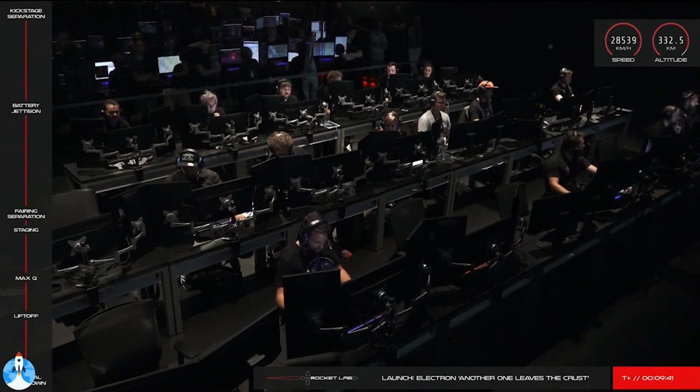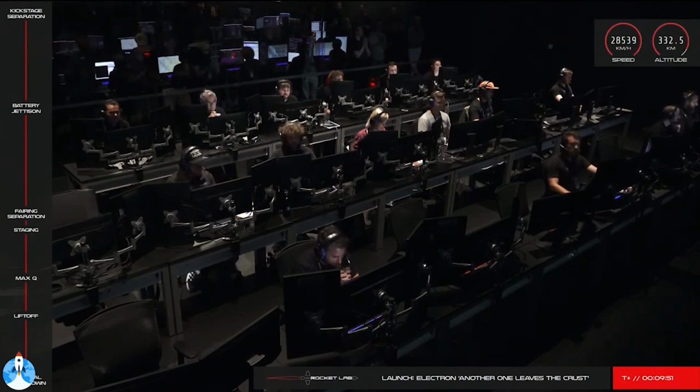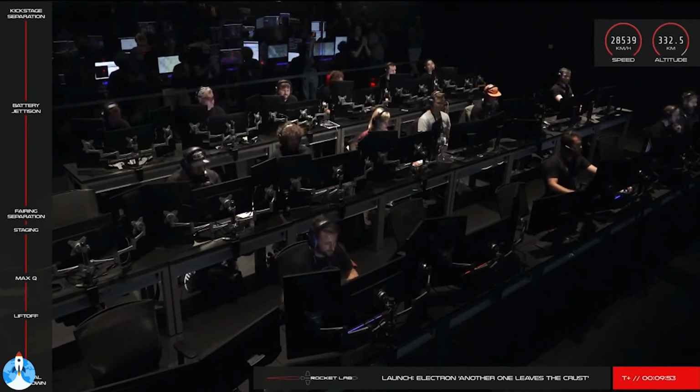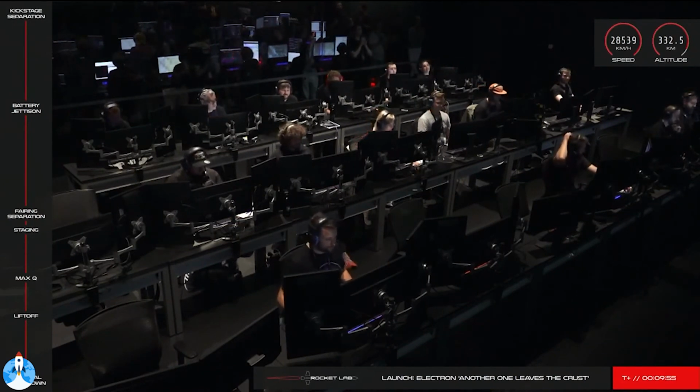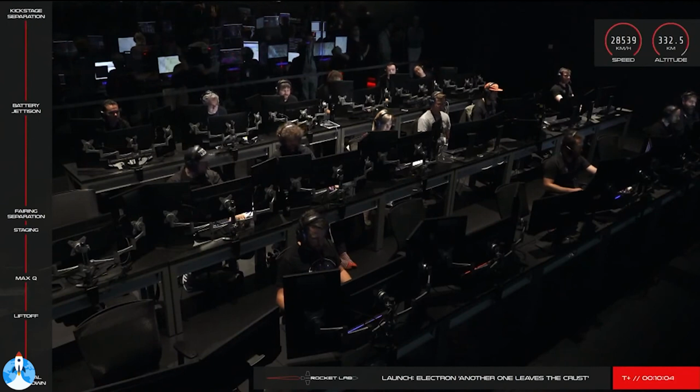It's thanks to the kick stage's Curie engine that we can provide our customers with pinpoint accuracy for deployment, enabling them to locate and start operating their spacecraft immediately after launch. Following payload deployment for today's mission, the kick stage will perform a final burn to lower its perigee. That enables it to re-enter the Earth's atmosphere faster and burn up to avoid becoming space junk.